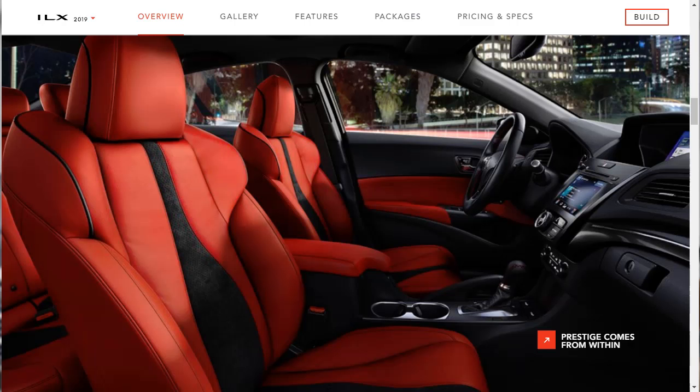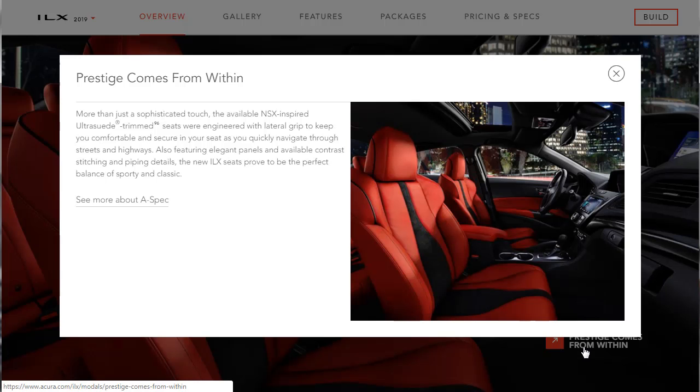Anyway, look at this gorgeous Milano interior. Surely this comes on the A-Spec. It makes it worth all the money. Let's take a look. Prestige comes from within. More than just a sophisticated touch, the available NSX-inspired, they want to keep telling you that, don't they? Ultra suede trim seats were engineered with lateral grip, that means side to side, to keep you comfortable and secure in your seat as you quickly navigate through streets and highways. Also featuring elegant panels and available contrast stitching, so the contrast stitching doesn't come standard, and piping details. The new ILX seats prove to be the perfect balance of sport and classic.